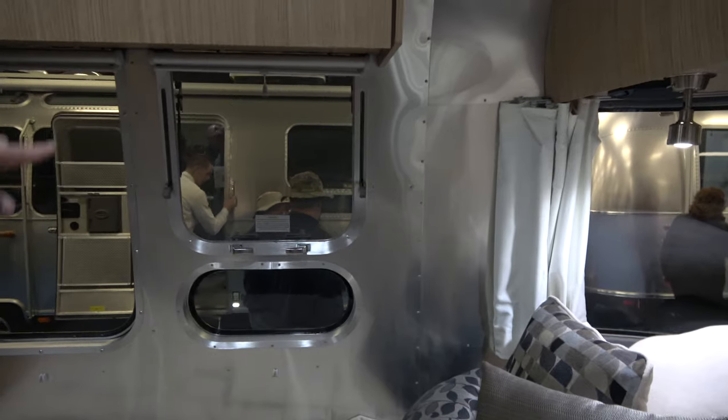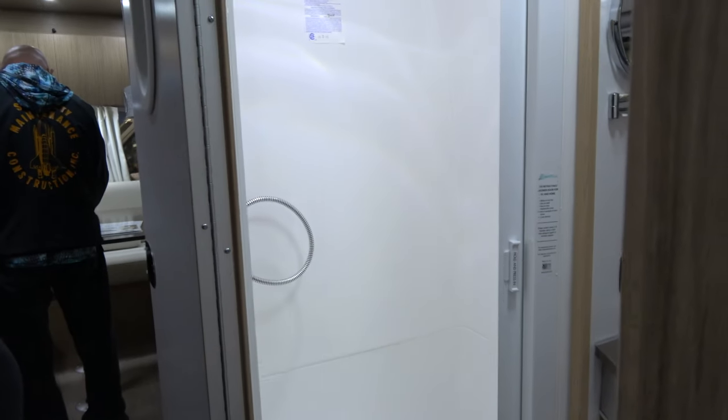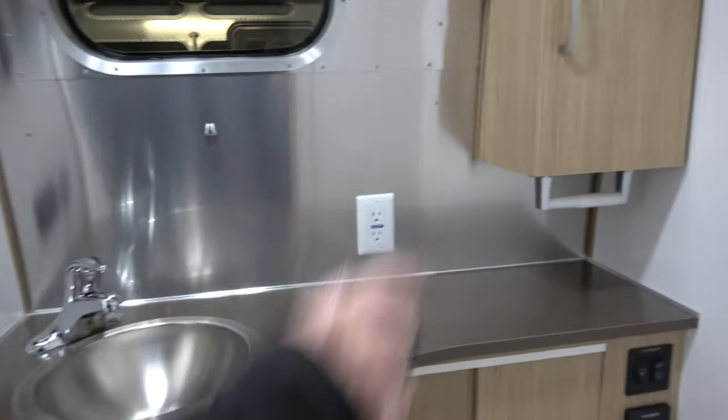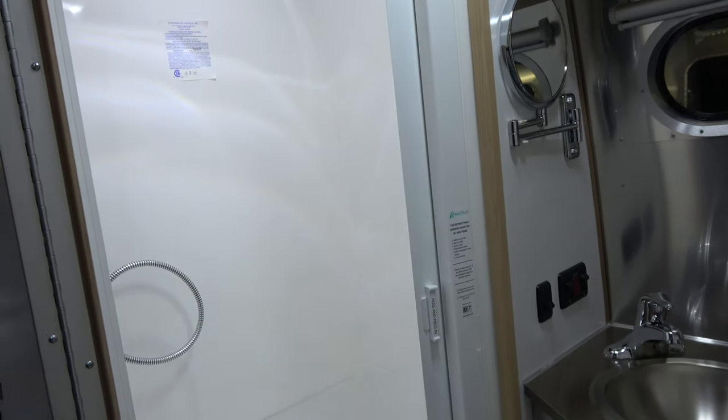Mm-hmm. There are a lot of windows. Yeah. Drawers underneath there. What the size of ours? This one's 84,000. Look where they put the toilet paper thing. Oh yeah. Towel wrap. You get a little bit of a window though. No place really to put them here. Yeah. Let's just put it over the window. Right.